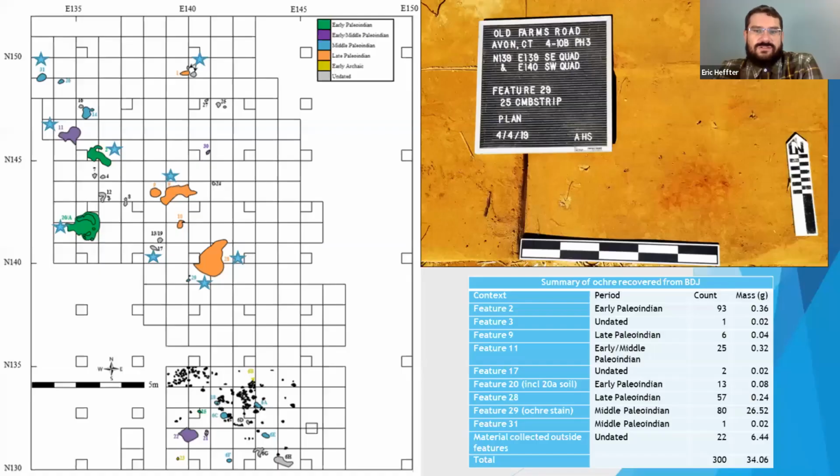And so what's really cool is that we have quite a lot of ochre that we've recovered here. The most notable ochre feature is Feature 29 here, which is a very large ochre stain. But we also collected ochre from other areas. It's possible that we found some pieces that were collected outside the features, but for these archaeological features, the ones that we have radiocarbon dated, we can definitely say, okay, here's some ochre and it's in a feature that is intact and it has X and Y date on it.